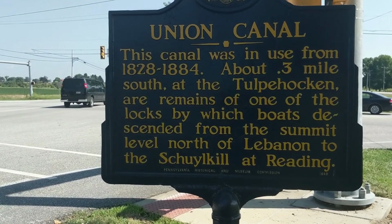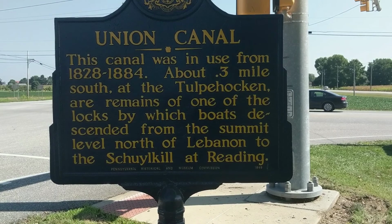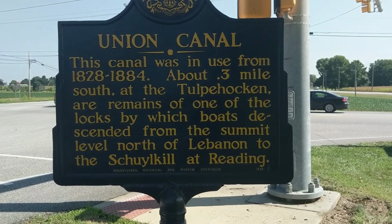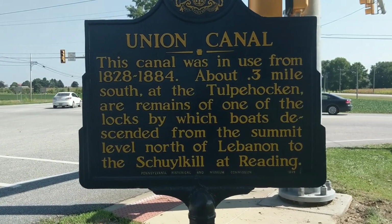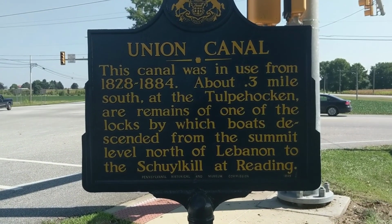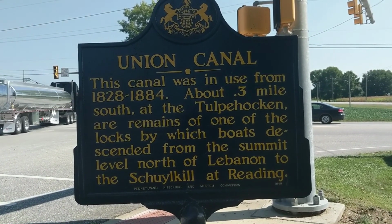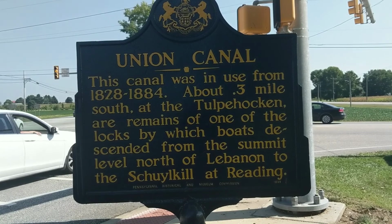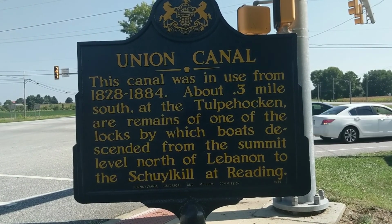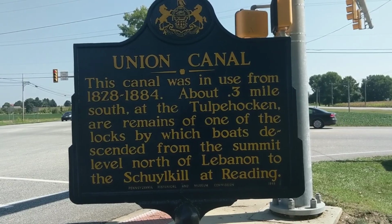Everybody. So we're here outside of Myerstown, Pennsylvania. We're at one of the 11, I believe it's 11, Union Canal markers, Pennsylvania historic markers. So this one says this canal was in use from 1828 to 1884, about 3/10 of a mile south of the Tulpehocken are the remains of one of the locks by which boats descended from the summit level north of Lebanon to the Schuylkill at Reading.